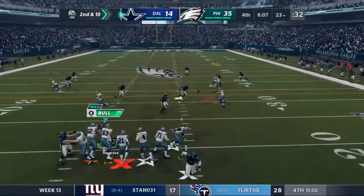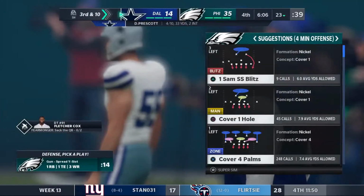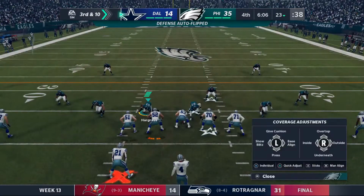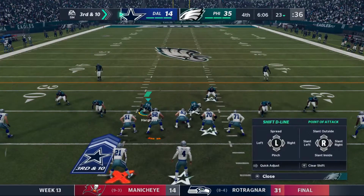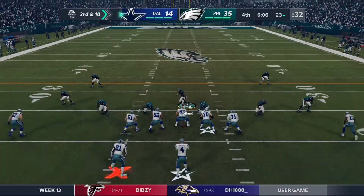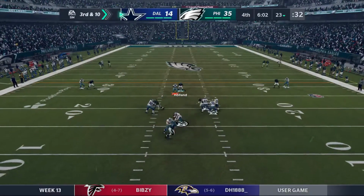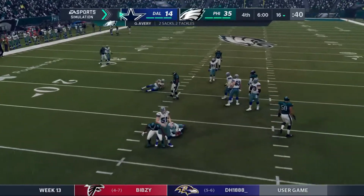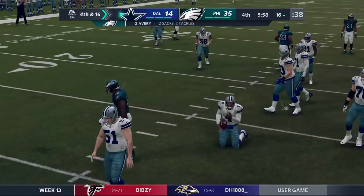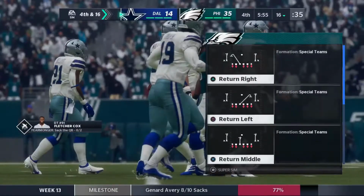A 2nd down throw for Prescott, and this one incomplete. Too much contact to hold on to that one, and it's 3rd down. So back-to-back incompletions, and that has him staring at a 3rd and 10. From the shotgun, it's Prescott. Eagle pressure, too much this time. Down he goes. Javon Hargrave, make that now 8 sacks for him on the season.